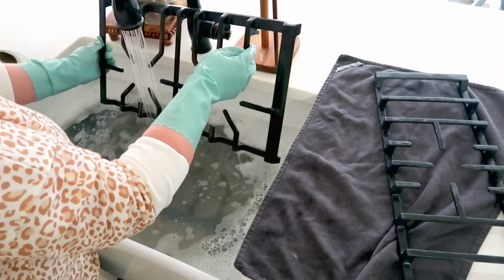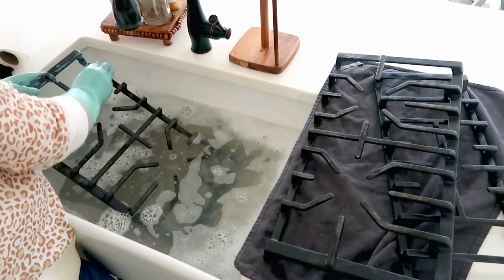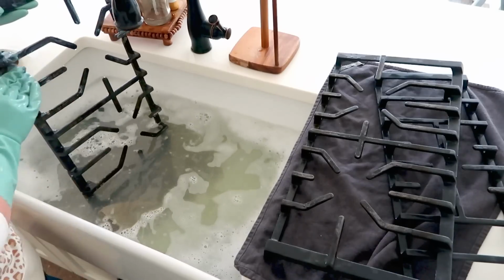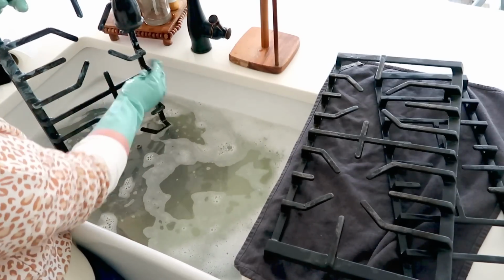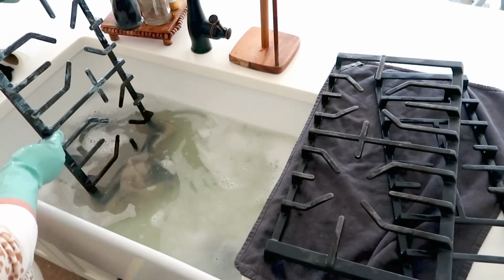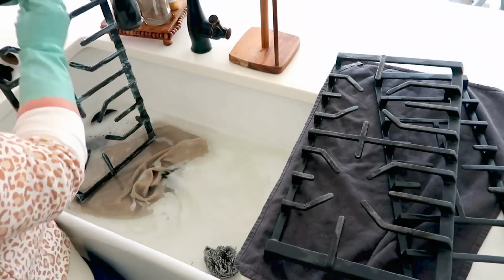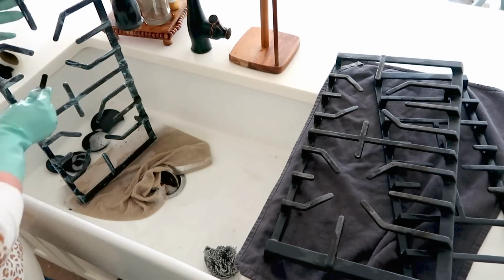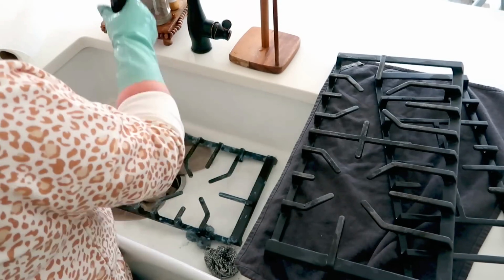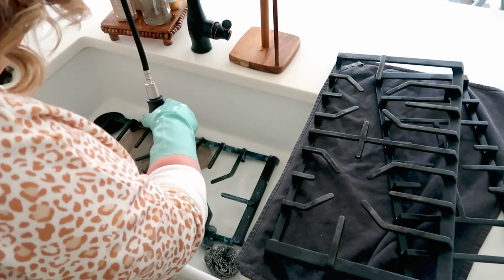I have seen this done in so many different ways. I've seen people soak it in their bathtubs. I've seen people use like vinegar and baking soda, whatever works for you. If you guys have a tried and true method that you think does an excellent job and makes your grates look brand new, please let me know. I would love to know, because I definitely don't feel like this made them super clean, but it got off all the dirt and grime. But I don't think it was perfect.